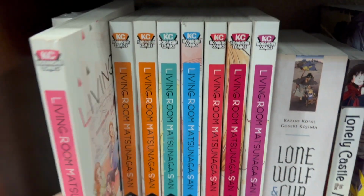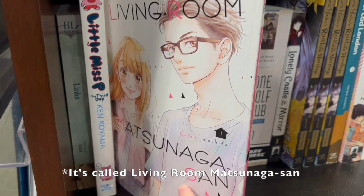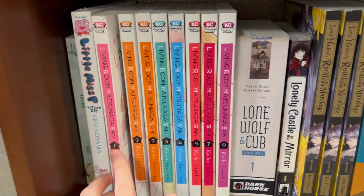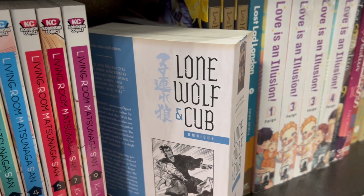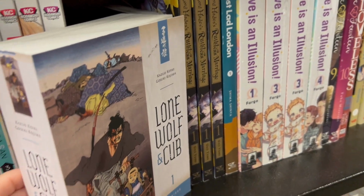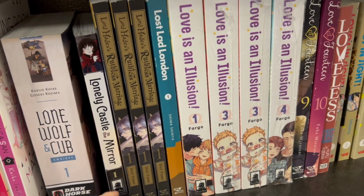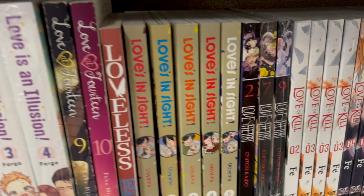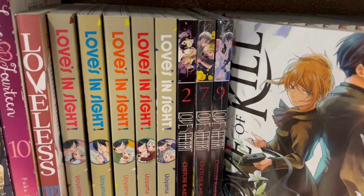And then moving on, is it called Living Room? This one, I've heard great things about it. A romance, and I think with an age gap, I'm thinking maybe. Anyway, let me know if you recommend that one. And then here is an interesting one. There's an omnibus here for Lone Wolf and Cub, Volume 1. I know during the pandemic that was heavily out of stock and hard to get. So it's interesting to see that back just sitting there on the shelf.